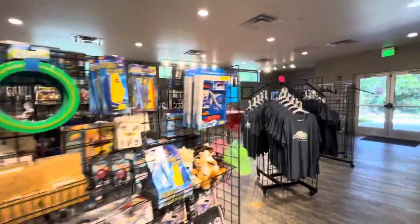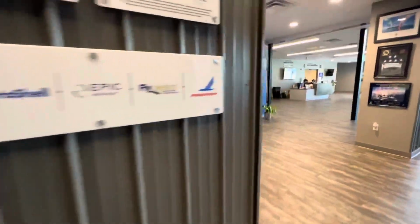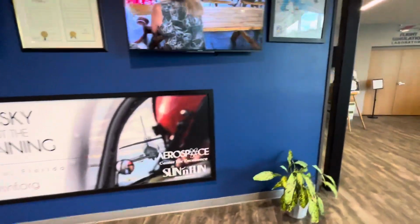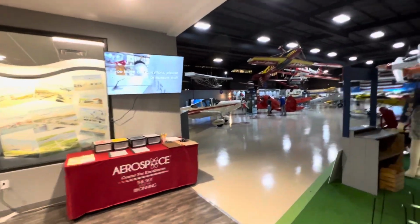Gift shop, and then there's the... went through the wrong door. And here we are.